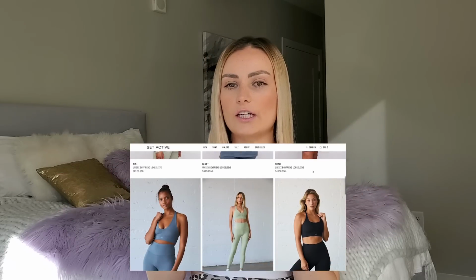However, everything was sold out in extra small. So I was looking for extra small top and extra small bottom, and it just didn't exist. It was like everything was sold out. The whole idea of Set Active, I feel like, is to get a cute matching set. I did not get a cute matching set because they did not have any sets where the top and the bottom in the same color were both available in my current size.